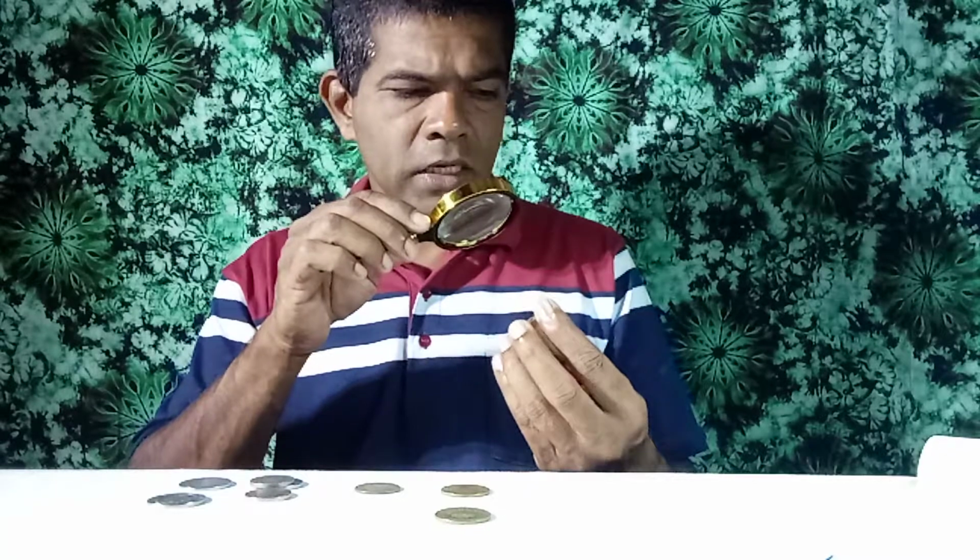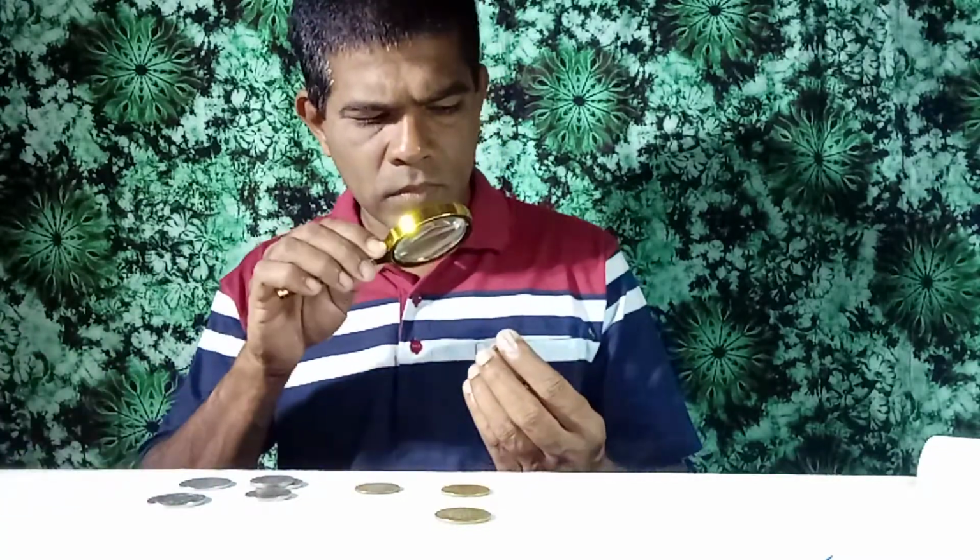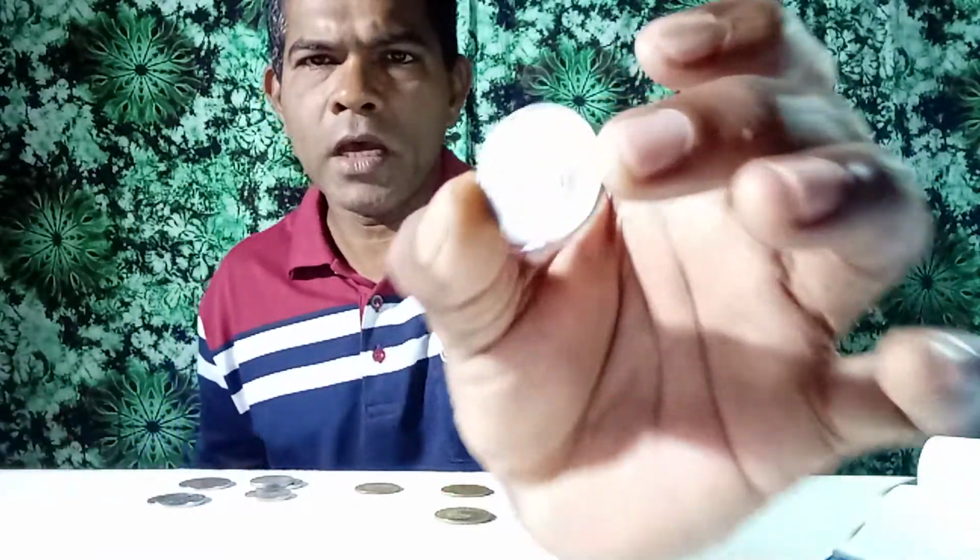Look at this coin, same coin. This half dinar coin was issued in 2009.